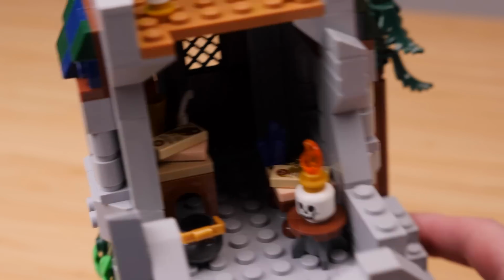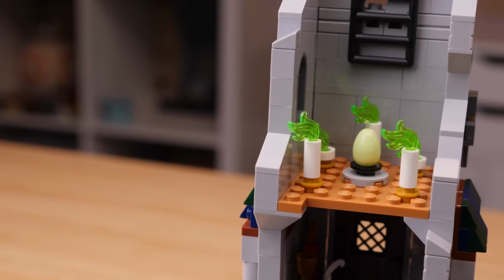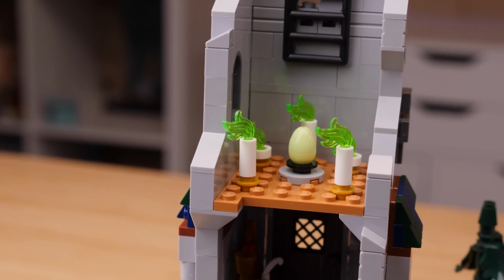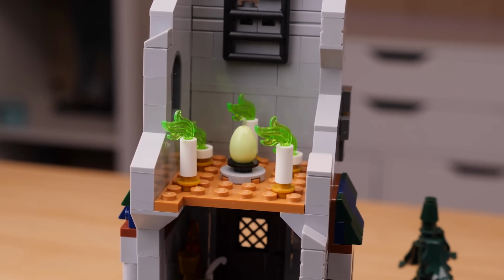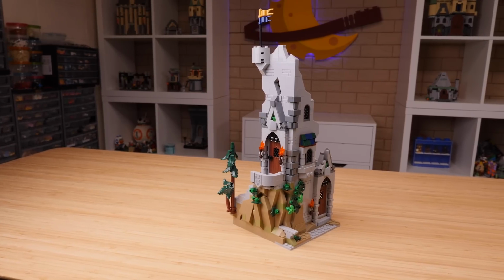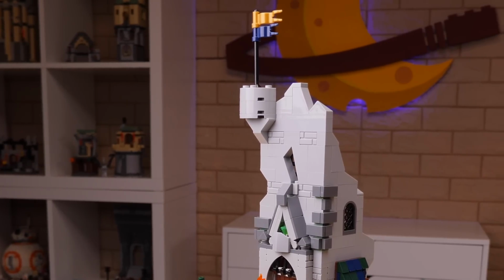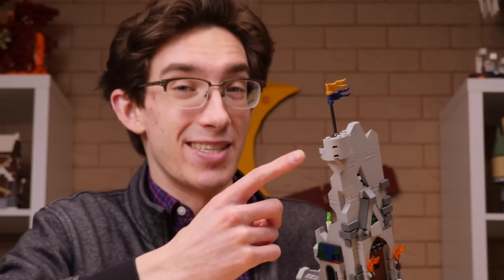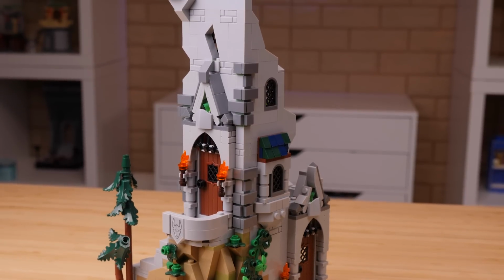Candles, crystals, spells, cauldrons, you name it, it's there. And there's definitely something sketchy going on the third floor here. Some sort of crazy dragon is being hatched from that egg or something. If you climb the rickety ladder all the way to the top, which again feels a little bit under detailed, you do find some more of those beautiful fantasy era castle flags though, and I do love to see that. It's a fun set to build and there is so much stuff hiding around.